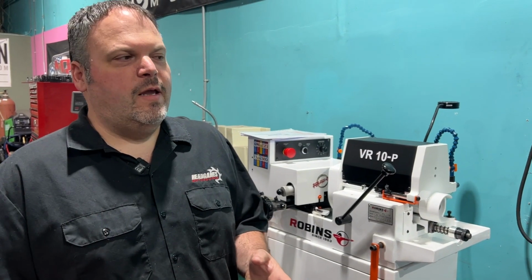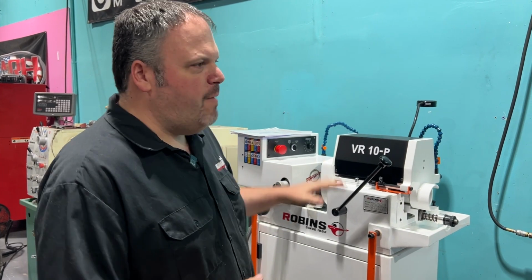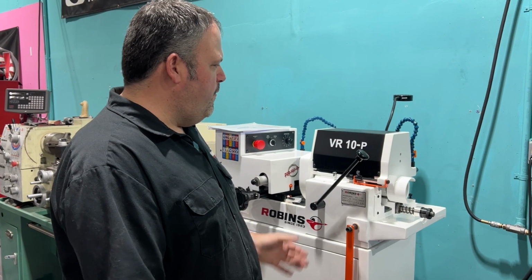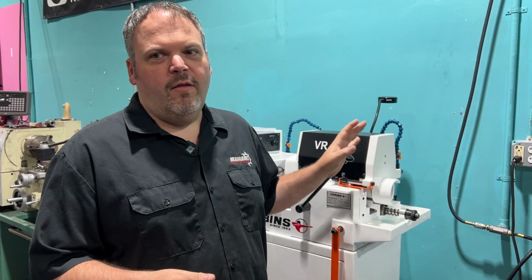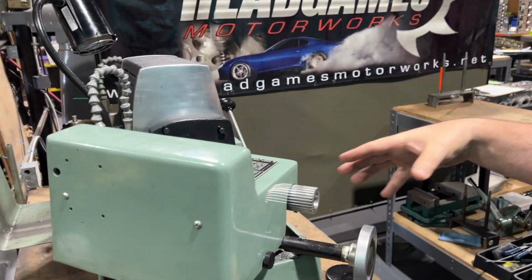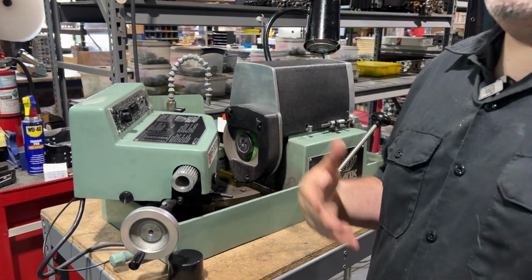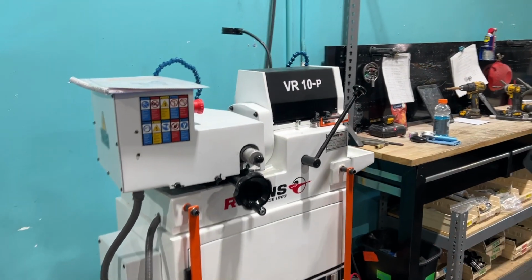Another thing we did is last year at PRI, we got another valve refacer from Robbins. Now Robbins makes all the stuff for Rottler, and they're from India, and they make some great products. So we got this. Now it is very, very close to our Quickway. Our Quickway, now this is our third or fourth I think we've bought of these. So we decided to buy another one, but we're going to switch it up and do the Robbins. Hopefully, I don't think there's going to be any difference. It looks kind of different, it's white. I just needed to change, and we needed to spend some money.